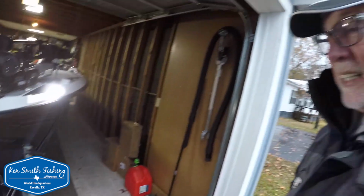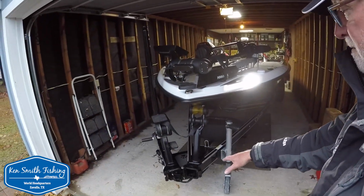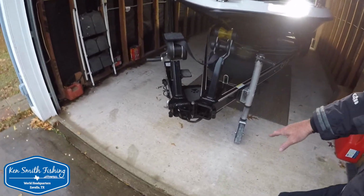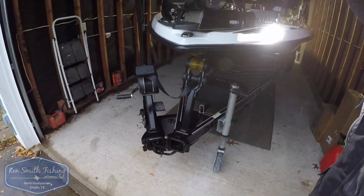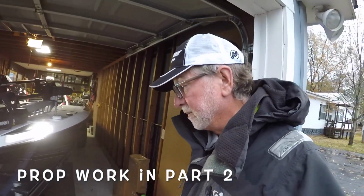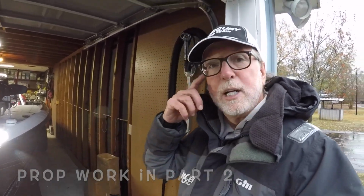So that's just something you might pay attention to, guys. If you're going to be folding the front of your boat open when you store your boat, this would be preferable, as opposed to those cables running right back through there where that pin can get them, because that absolutely happened to me. But I want to show y'all what he did to his prop back there.